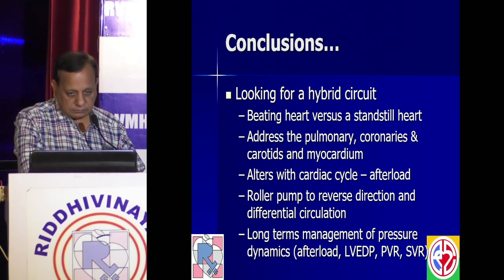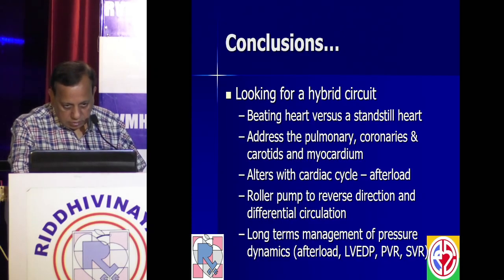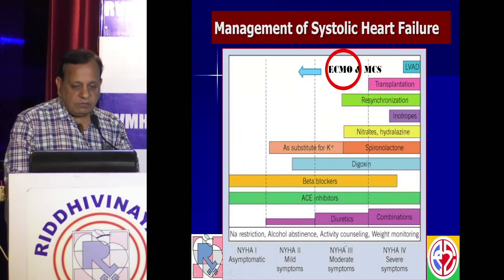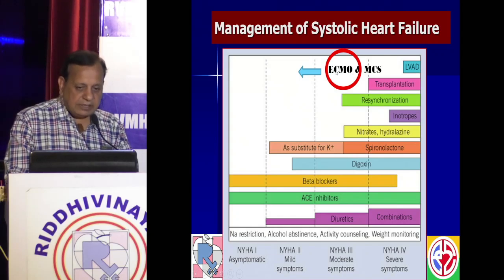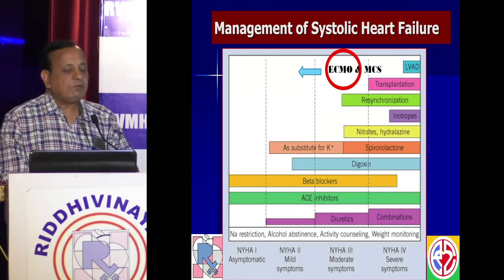One more thing. An important part of the message is that if this is the cascade of the various conditions of the heart, and whatever we are doing pharmacologically or mechanically, ECMO is considered at NYHA class 3. If we can decrease the time period and start applying ECMO in NYHA class 2, then perhaps the story of success by ECMO on a failing heart would be different.